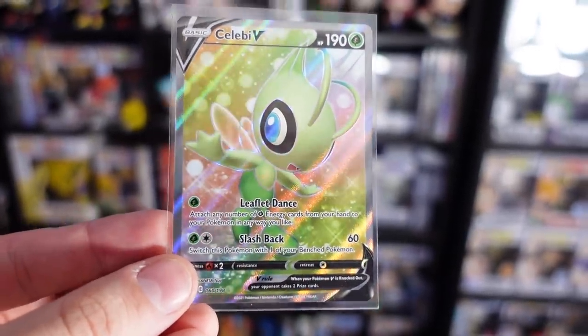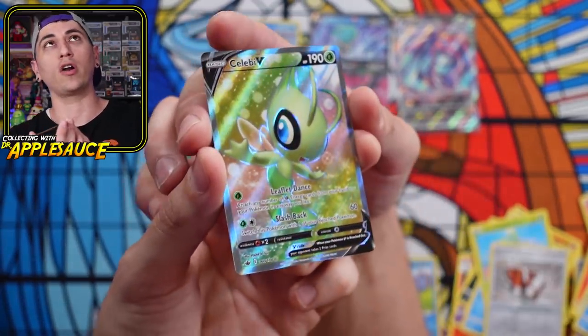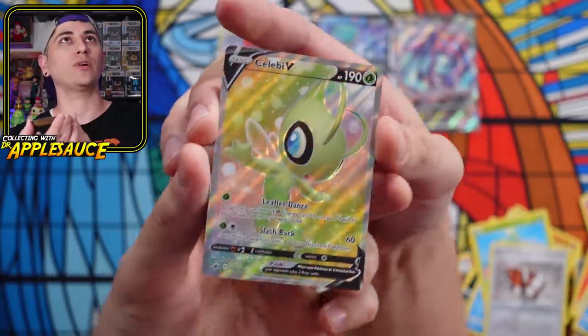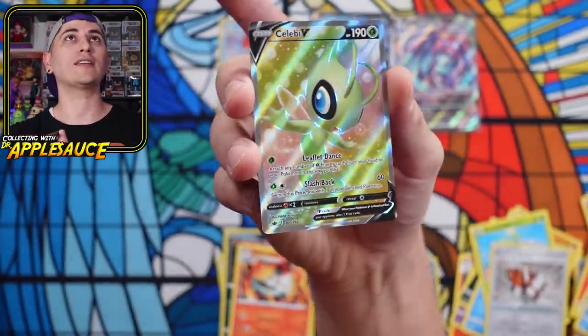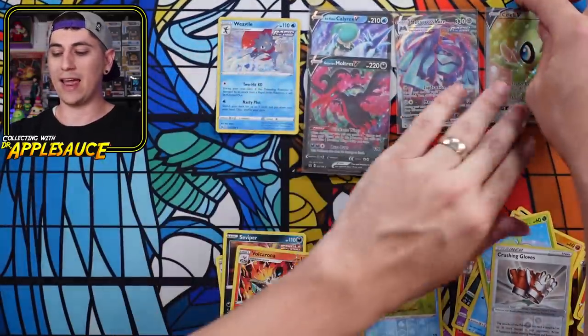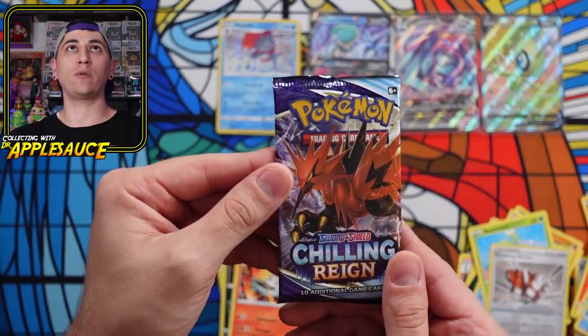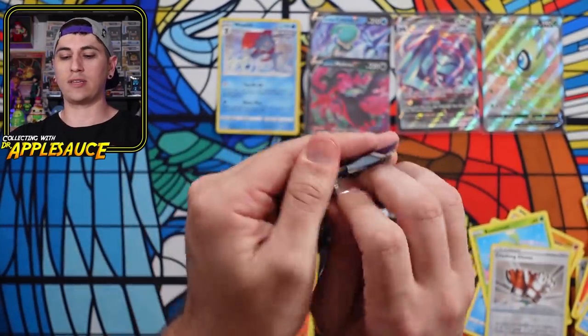We have Celebi V full art, not alternate art. Celebi V full art. Beautiful card. The texturing on that is really, really cool. What a nice, gorgeous card. Our first full art of Chilling Rain, and it's a really, really cool looking Celebi. Boom. All right, let's see what we got right here in this Zapdos pack.